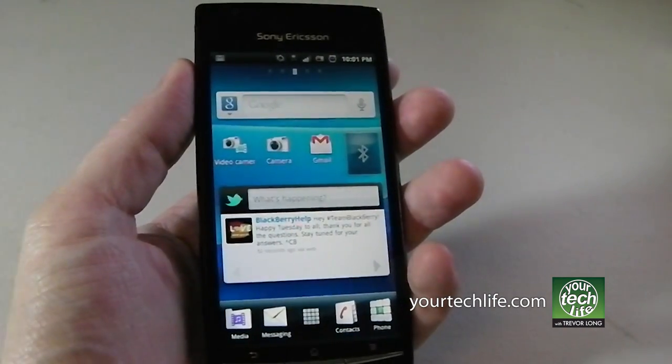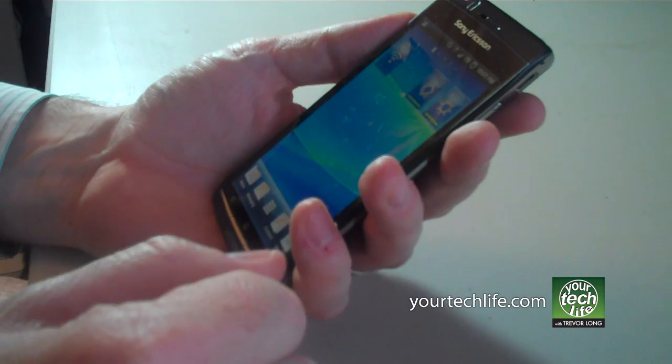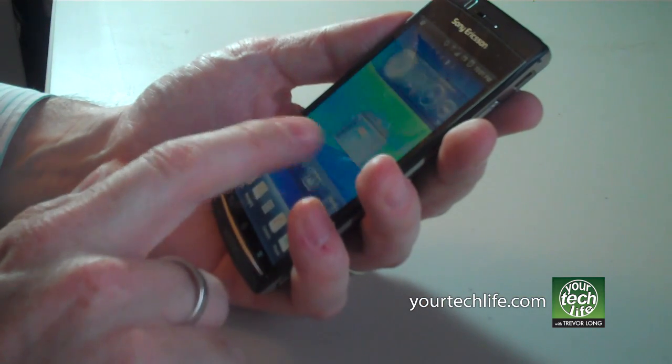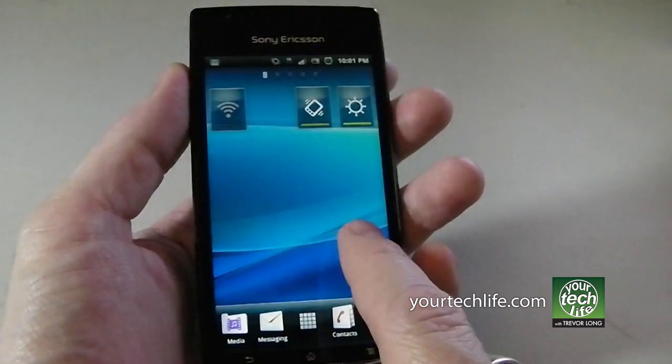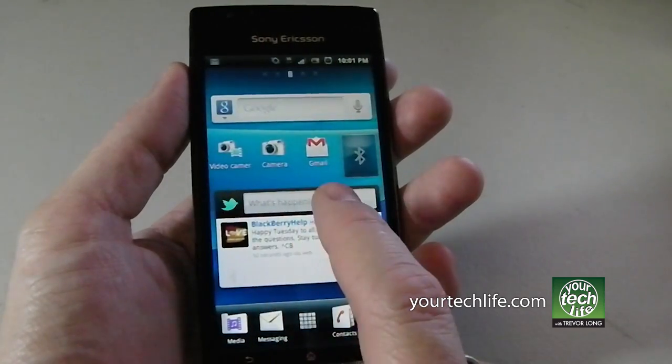Alright, for those familiar with Android, obviously this is a standard Android operating system. This is running Gingerbread 2.3, which is obviously the latest version for mobile devices. And look, the average Joe won't notice the difference, but the intricate differences are there for those who are interested in the very latest and greatest.